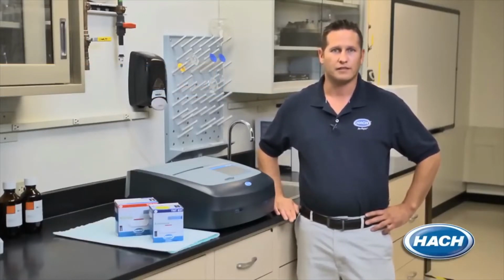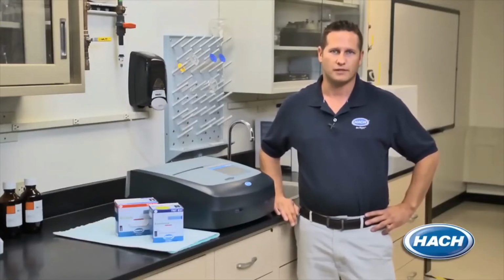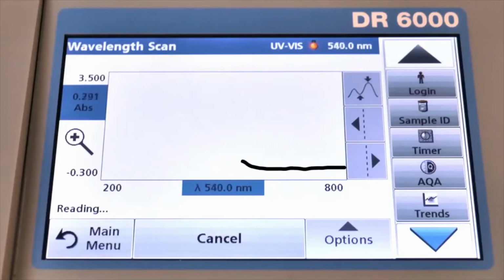and visible wavelength methods. The UV capability allows you to run compliance methods like UV organics and UV nitrate to help optimize your treatment systems. Also, high-speed wavelength scanning across UV and visible wavelengths allows you to develop and save your own custom methods for your specific parameters of interest so they can be easily repeated.